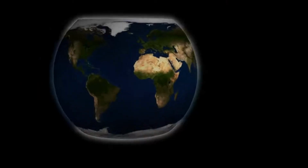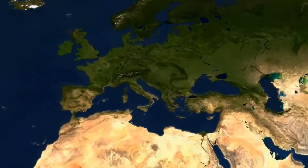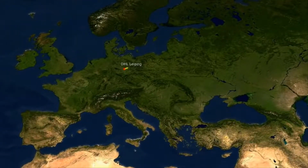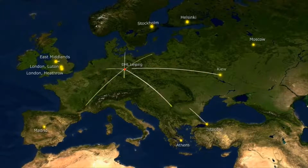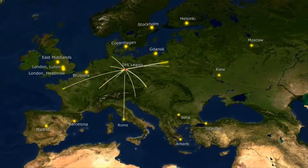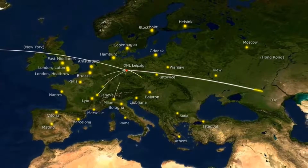The world's markets are moving closer together. Quick and efficient transport routes are therefore becoming increasingly important. This is why in 2008, DHL opened up a new air freight logistics centre at the Leipzig-Halle airport, linking Europe with the major markets of the world in America and Asia.